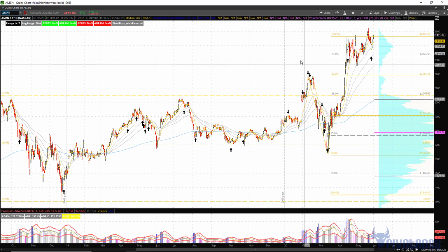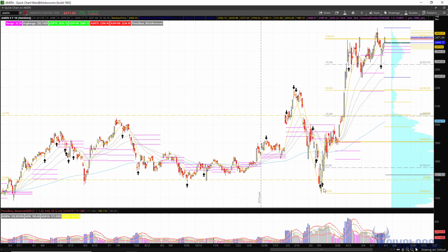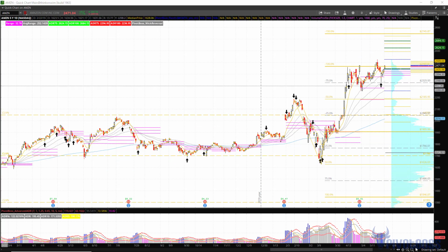So there's Amazon. Very strong as well. Impulse range right here, that's the one I'm using. You got your key range high, key range low, midpoint, and it's exploded and went up to the 50% extension. Because of that, we now are focusing on the 100 to the upside. So to rally the way this one did and then go sideways, it has more upside to 27.45. Key range target here, 27.45.